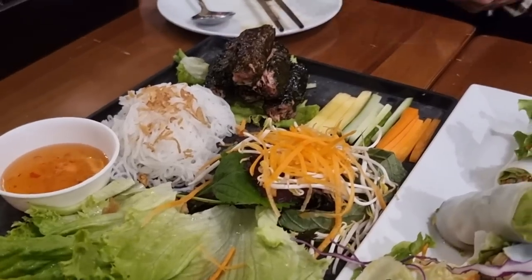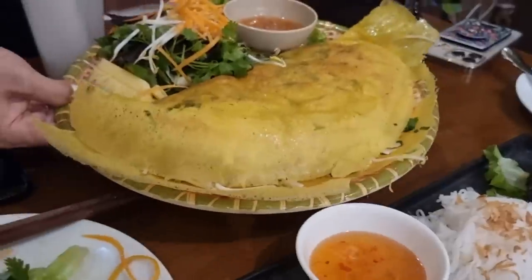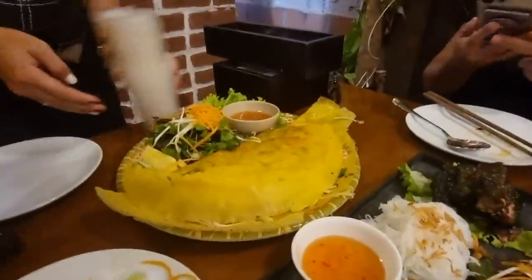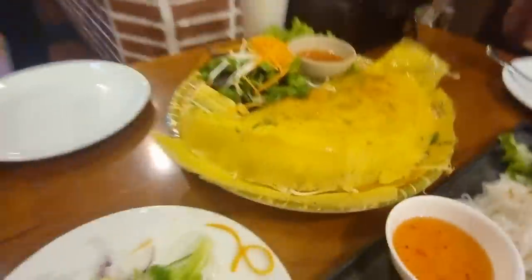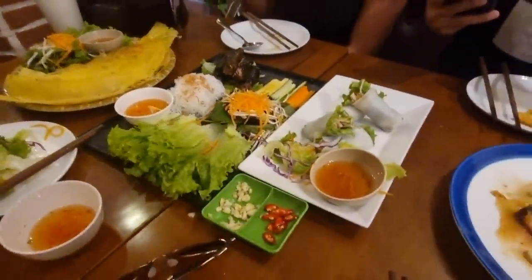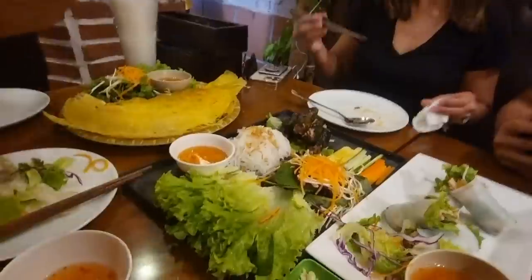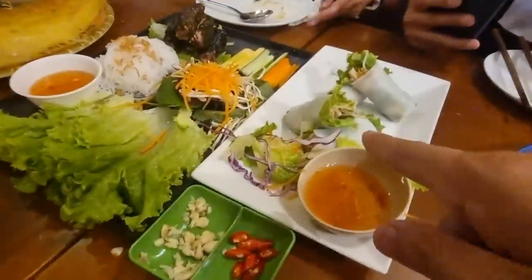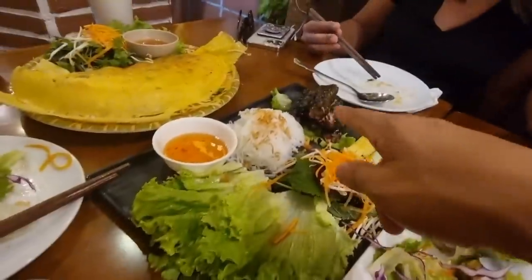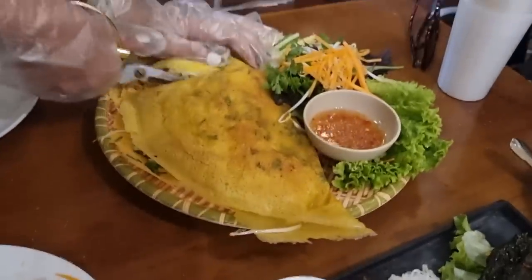Wow guys, look, see? This is beef in betel leaf. Oh, and whoa! Look at the size of that pancake! Is it? Mmm. Look at that. Wow. Guys, Vietnam has some of the best food, especially vegetarian. But this is not completely vegetarian. This has chicken, that has beef. Oh, she's gonna cut it. Okay. Wow.